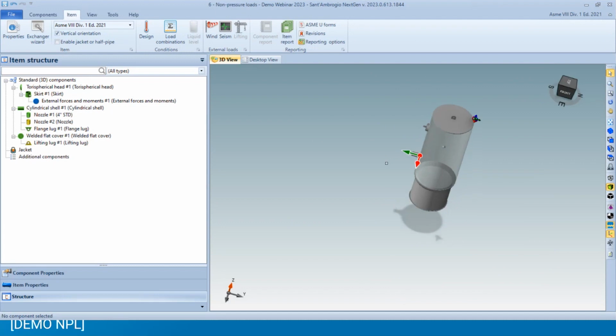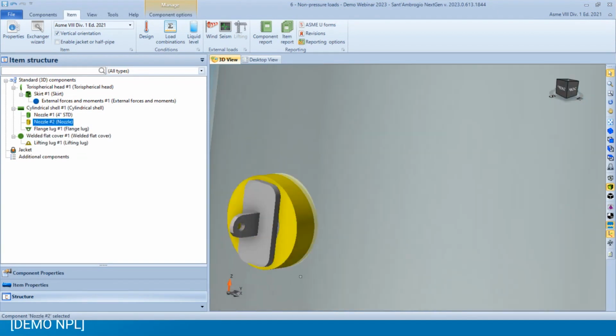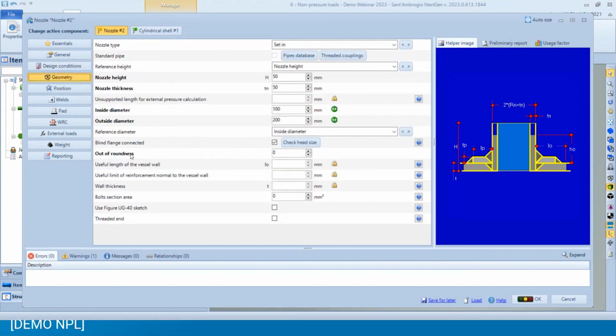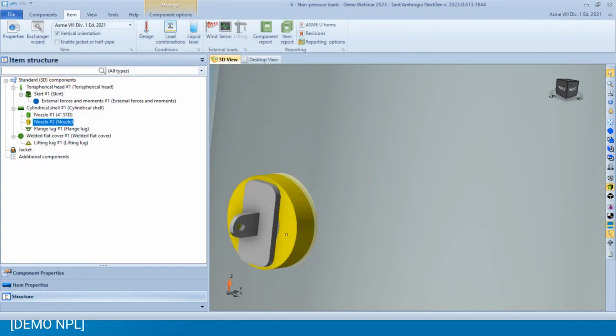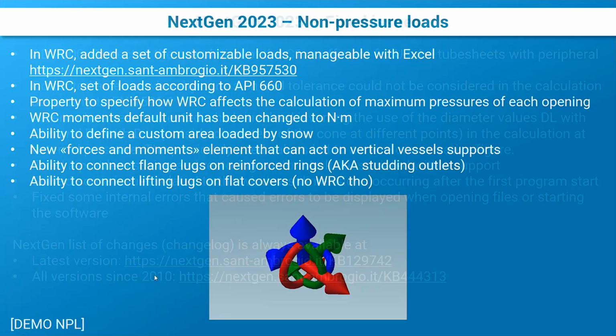And as I said, you can now add lifting lugs on covers and flange lugs on this type of nozzle. This is a nozzle where I have specified under geometry that a blind flange can be connected. So this is a studding outlet or a reinforced ring, and then you can add a flange lug to erect or move this item. So a nice set of new improvements in terms of non-pressure loads.